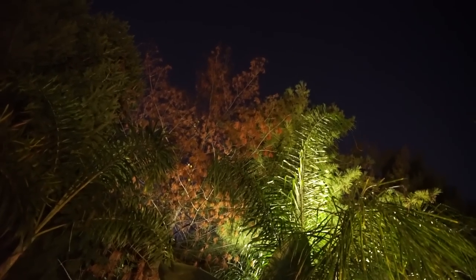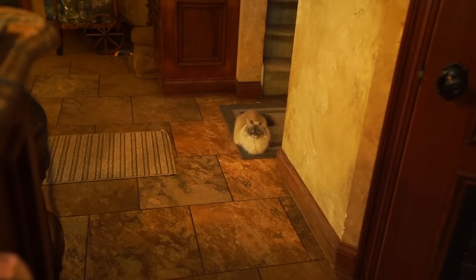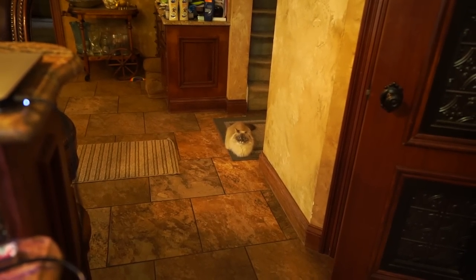Hey, dead pine trees, those light up nicely at nighttime. Good morning, pumpkin. What is that? Those are the tornado sirens. Where are those going off?